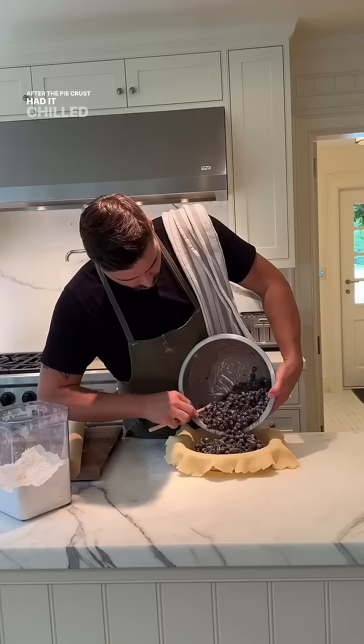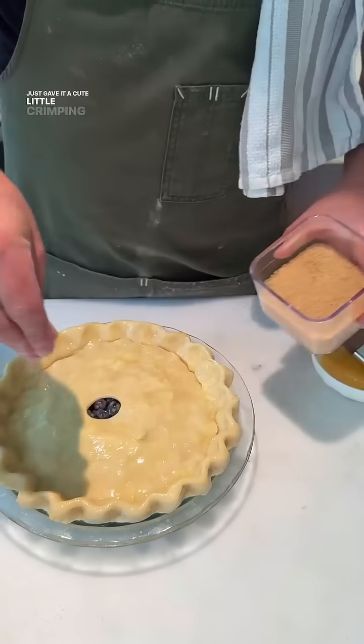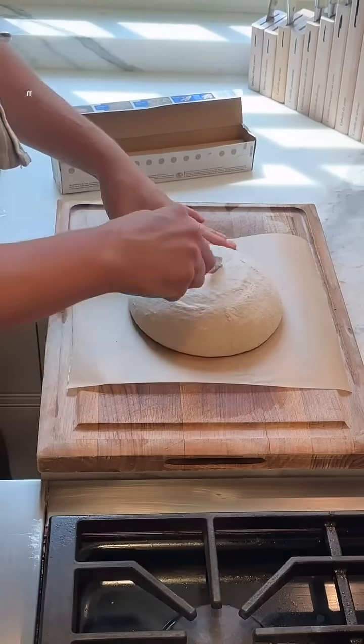After the pie crust had chilled for about a half hour, I rolled it out and then filled it with the blueberry filling and just gave it a cute little crimping and lots of raw sugar on top. It gives it a really nice finish.